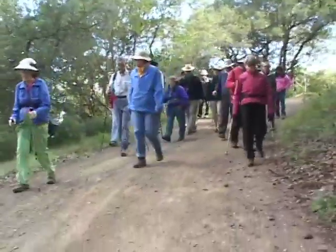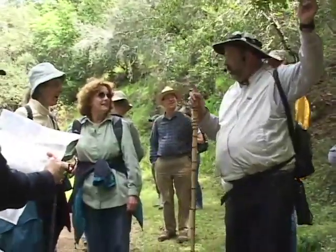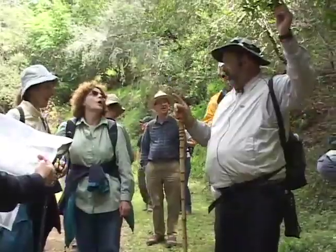It's a bay tree, okay, and these can be used for cooking, except they're much stronger than the European one. So if you use these, use it half as much.